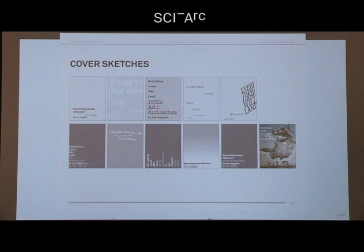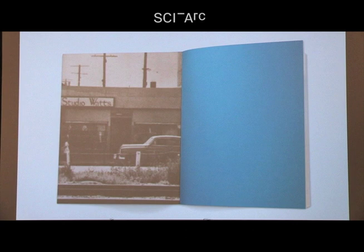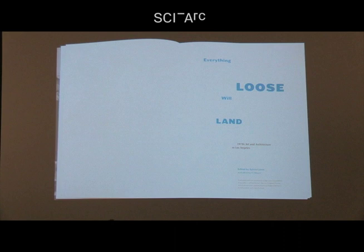And then we had this idea to frame the entire book with two iconic images, one alluding to the Watts riots and one to the development of Bunker Hill in Los Angeles, because those were the two events that framed the entire content of the book in terms of time. And that's actually what happened. We didn't get a Watts riot image, but in the beginning, we have a picture of Studio Watts. I'll just flip through a couple of spreads here. The title page takes its visual reference from the cover, the typographic composition.